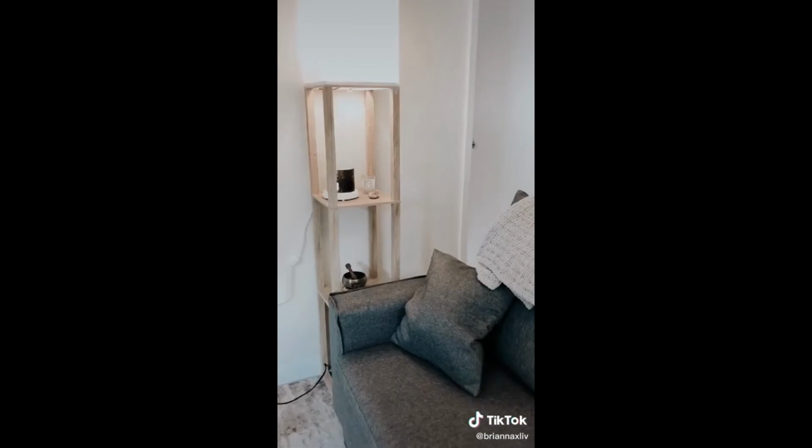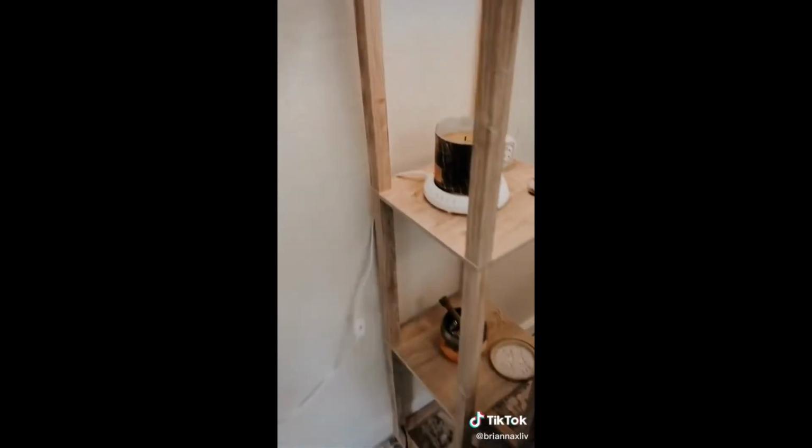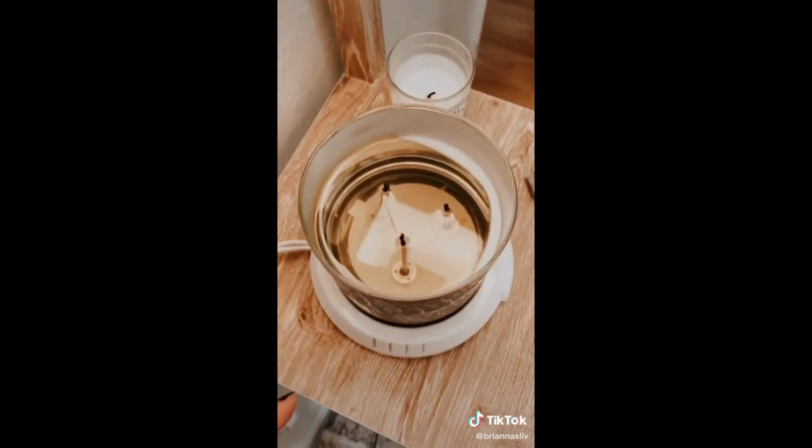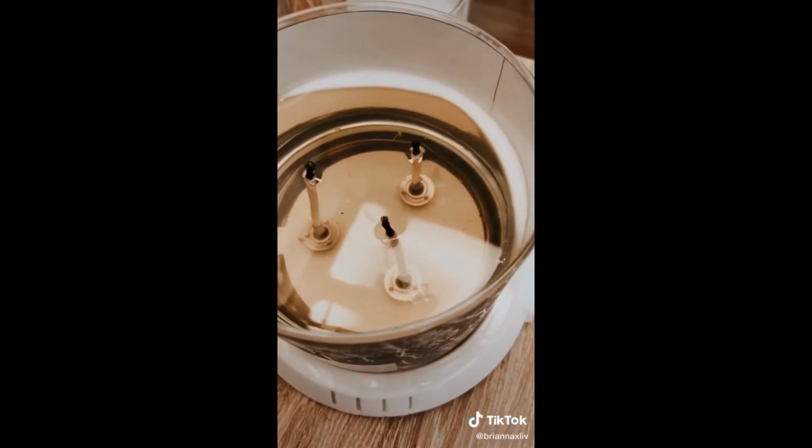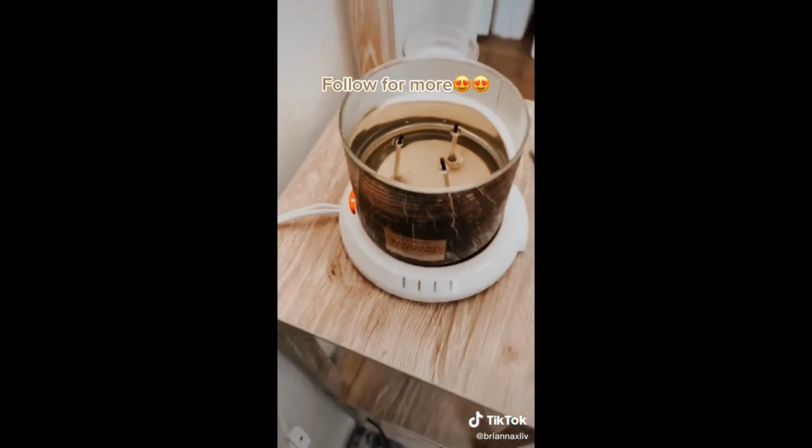So you just turn it on and let the candle heat up. For about 15 minutes, you'll start to smell it, and after an hour, it fully melts down. My apartment was flooded with this mahogany teakwood scent, and I just love that I don't have to worry about the flame or smoke.